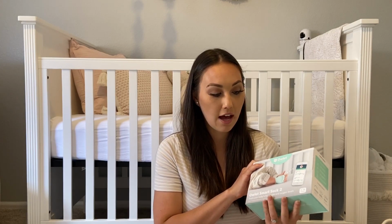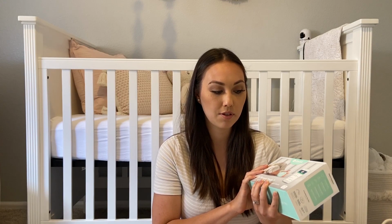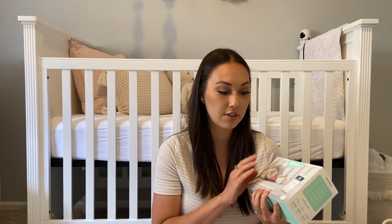So for sleep, my first essential would be the Owlet sock monitor. This is pretty pricey, but I love it so much. It just gives me that peace of mind, and I sleep so good at night knowing that I will be alarmed if something were to happen. We haven't missed a night with this, and we love it so much.